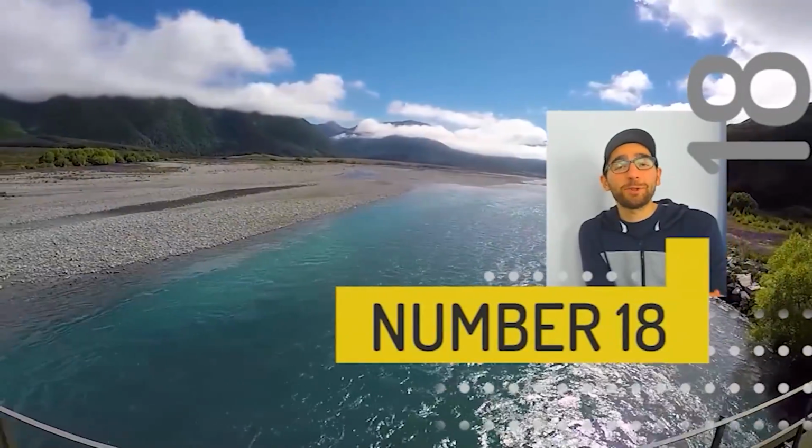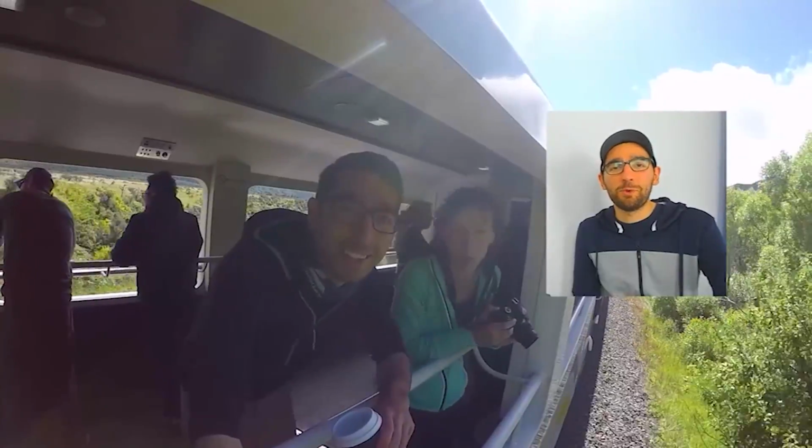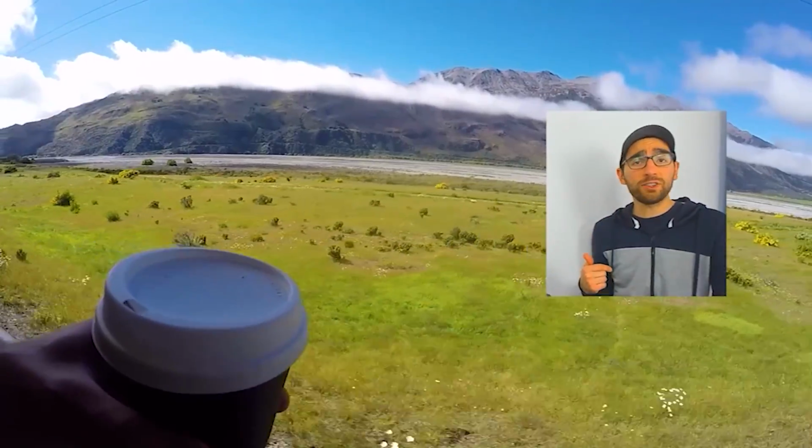At number 18, we have the TranzAlpine train journey. It's always ranked as one of the most beautiful train journeys in the world, and for good reason. It is absolutely stunning. You can catch it from Greymouth or from Christchurch, or even from Christchurch and return to Christchurch.